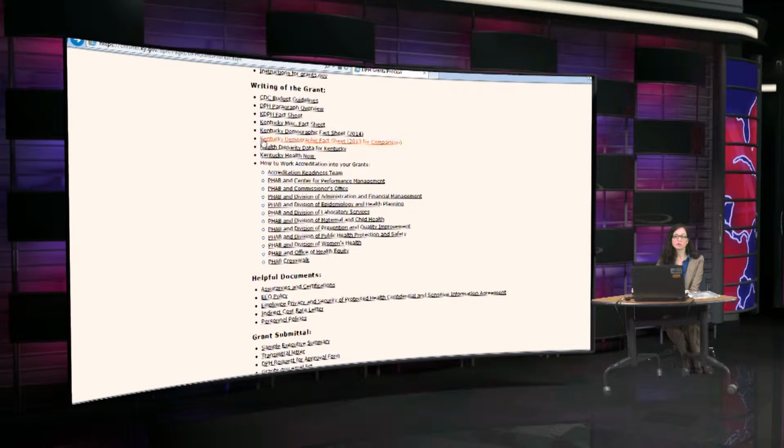We've also included previous years on here, so since this is the first year that we've done the intranet site, we only have 2013 data on there. And this is basically just for comparison. So for instance, if we had a change in population or an income, you can look at 2014 versus 2013 to see if that could give you any kind of information that would be applicable for your grant.